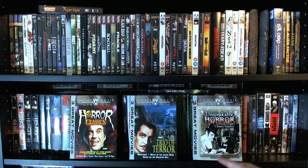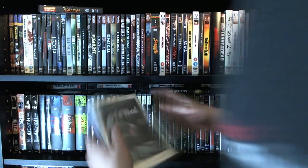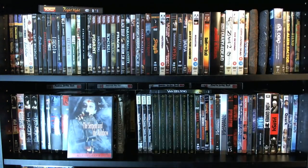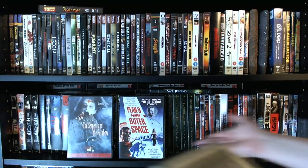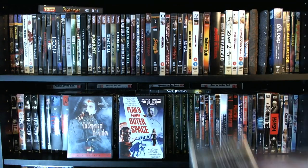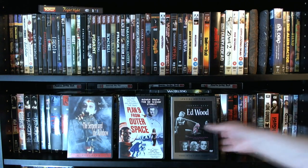And this has silent films. We've got The Hunchback of Notre Dame, Dr. Jekyll and Mr. Hyde, and The Cabinet of Dr. Caligari. Very cool indeed. And then here we've got a few other things. We've got The Serpent and the Rainbow, classic, basically Wes Craven's take on zombies, and it's proper zombies too with voodoo and stuff, stars Bill Pullman. Plan 9 from Outer Space, you can't go wrong with that. And then, of course, we've got Tim Burton's Ed Wood, starring Johnny Depp and Martin Landau. Very cool.